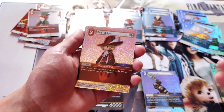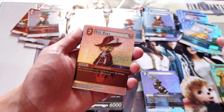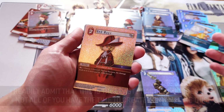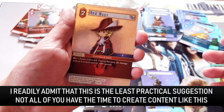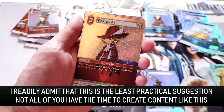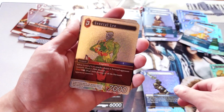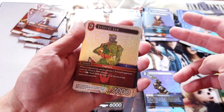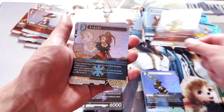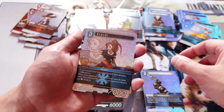So number one is basically, if you have the means to do it, and this is going to be a relatively low population of you who has the time or the skills to do this, if you do happen to have it, try and create Final Fantasy TCG content on the web to spread this game. Now, number two is similar, but it takes the onus of creating this content out of your hands, because I do understand that that's not really plausible for many of you.